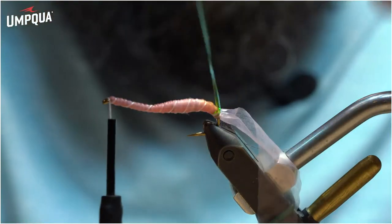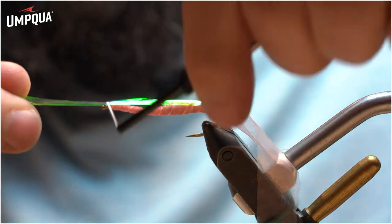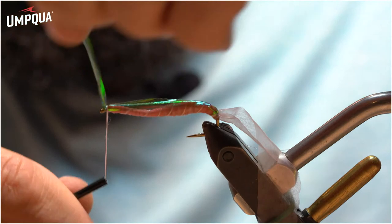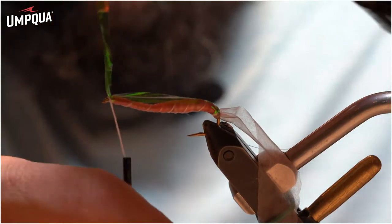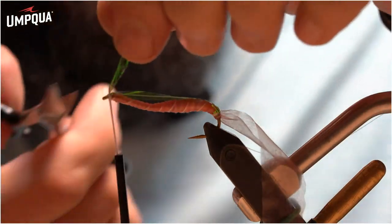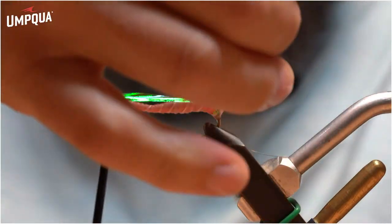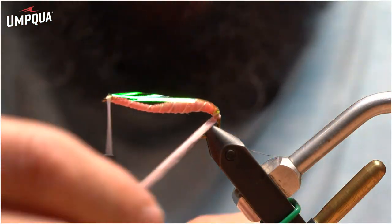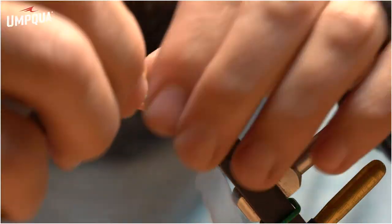And I'm going to pull this straight over and lock it in behind the eye. And it's okay that this little gap is right there. That's completely fine. I'm going to cut that off. Now that I still have this last piece here, we're going to use this to go ahead and cover up the entire fly.